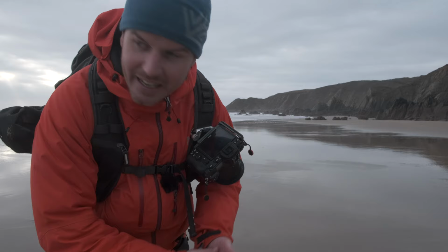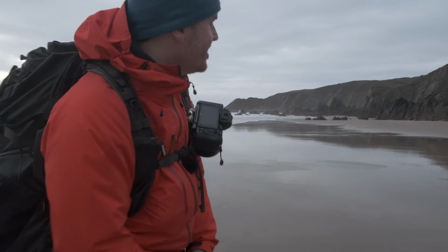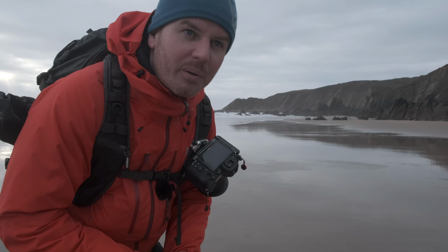So looking from a distance, I try to anticipate a shot before I get there. I just noticed a few more dogs over there as well. They're going to wreck my sand, I know they are. But yes, this is exciting. And it's all about keeping the shots really simple, keeping the compositions really simple and minimalistic. This is the ideal place for a nice minimalistic shot. Yes, let's go find one.